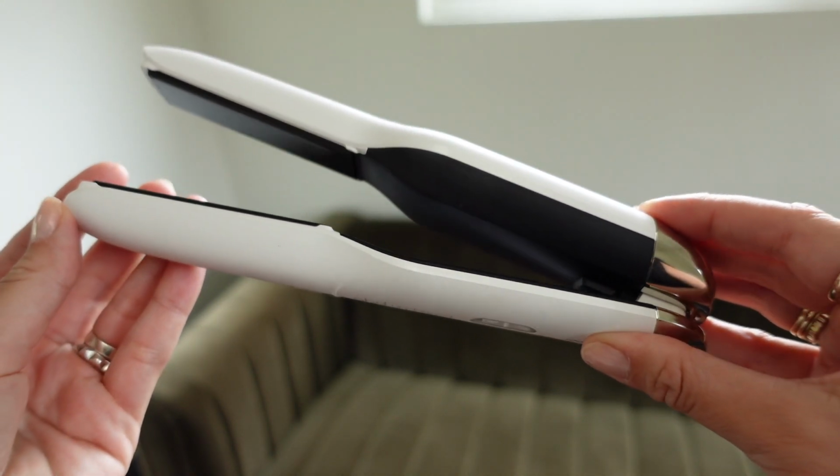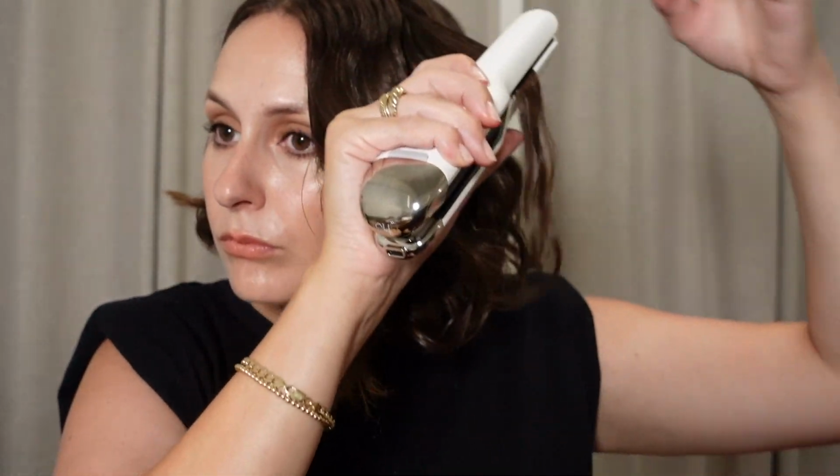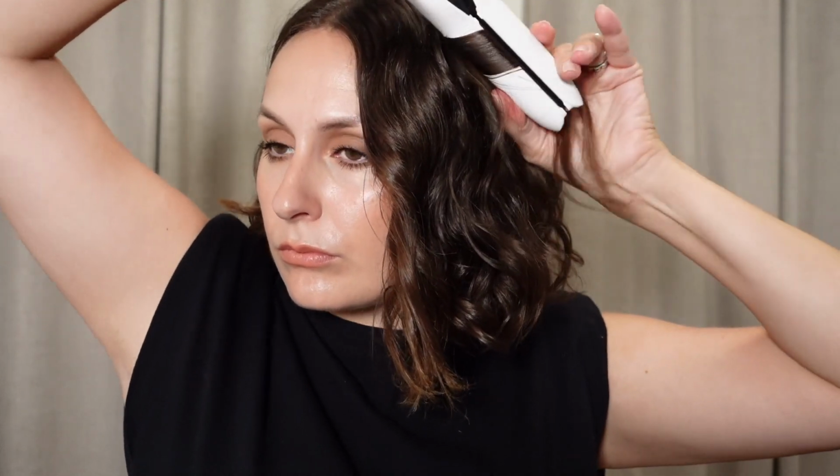A full charge of this will last for 20 minutes, and I've been loving this for touch-ups and just adding a little definition to my already wavy hair when I want to look a little bit more put together. I've been on the hunt for a cordless straightener for a while now, and this one's perfect. I love that it also has the heat-proof pouch, so it's easy to travel with, and the fact I can just charge it up through my laptop makes this a no-brainer for travel and on-the-go touch-ups.